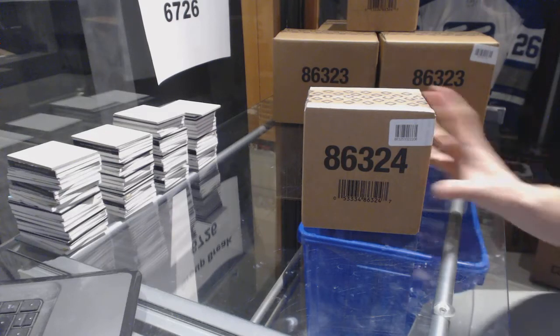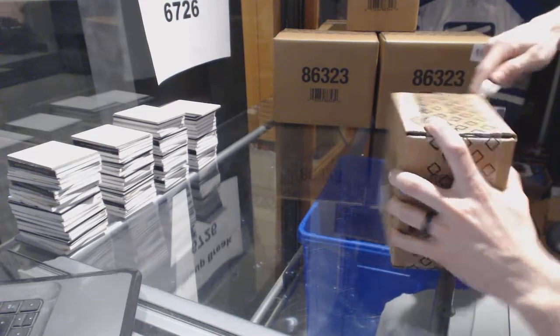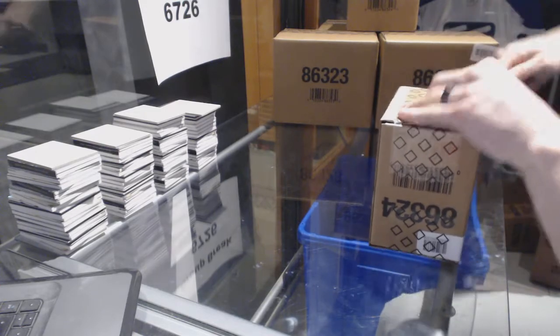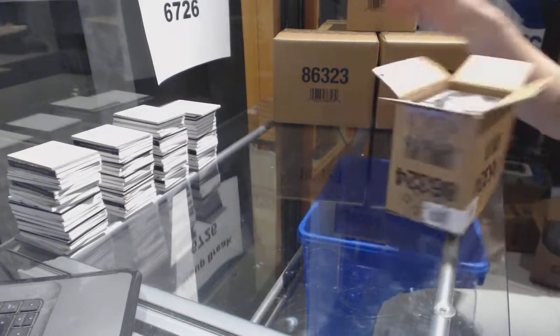Here we go, CNC group break number 6726, 2016-17 Upper Deck Black Diamond, 5 box case break. So good luck, everybody.